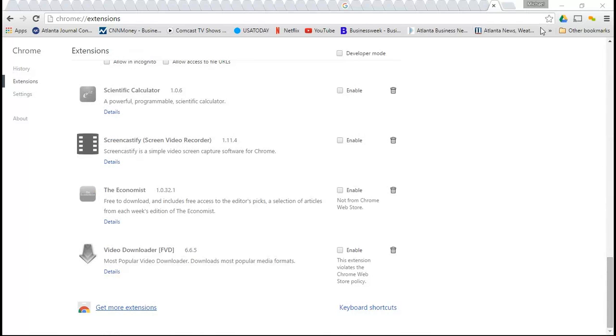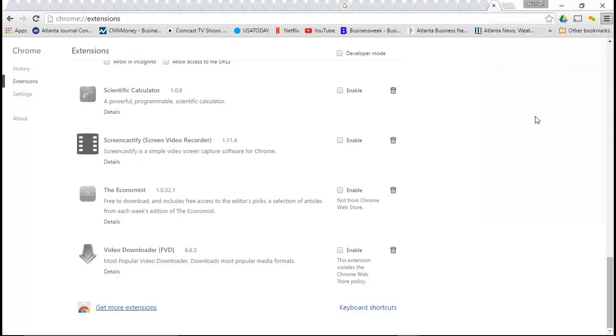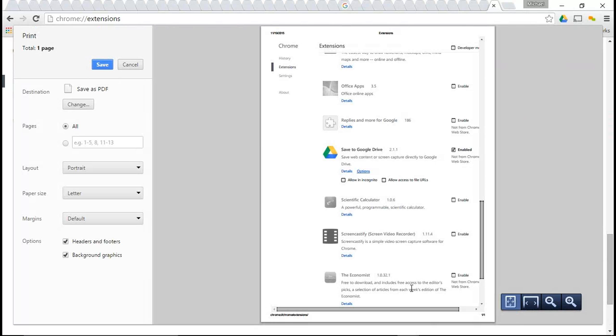Now, while I'm in here, I'm going to show you some other things about this particular option. Most people don't know where it is because a lot of times they can't find it on a page. Anytime something comes up in your internet browser, if you go to print, it's going to make a PDF of that screen. So if I click on print, you're going to see the PDF generator comes up, and it's going to try to make a PDF of everything that was on that screen. So that's another way to do the screen capture component. I'm going to cancel that.